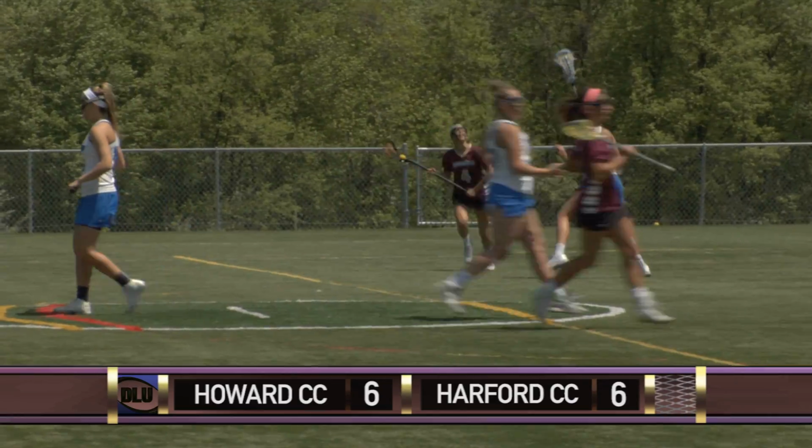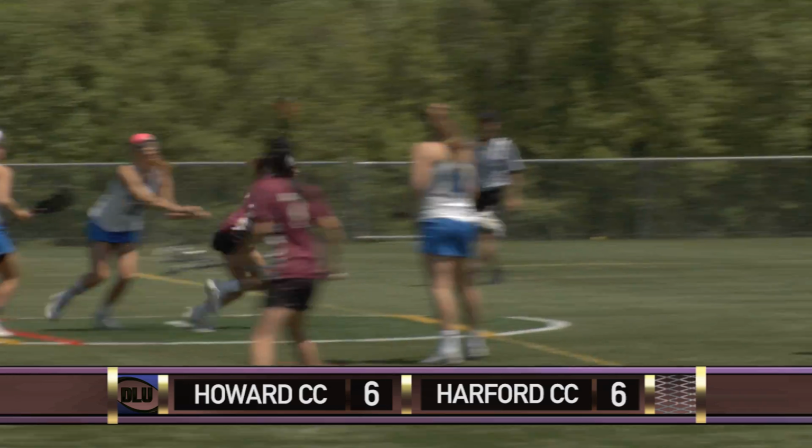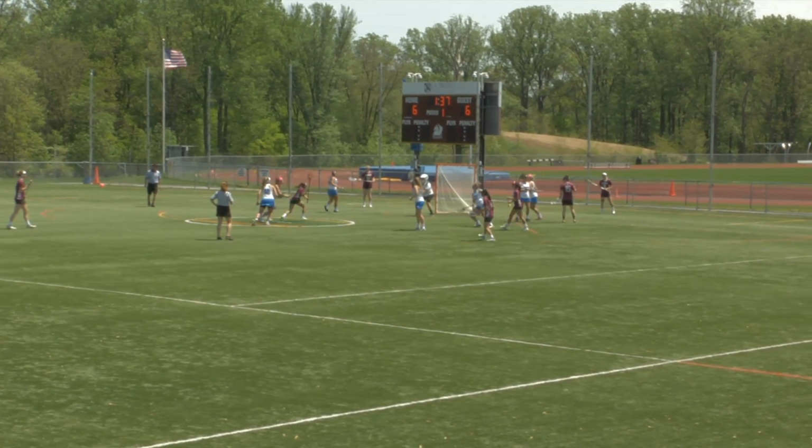Let's take you to the end of the first half. We're tied at 6. Ivana Yakovlev takes the ball on her stick, dodges. What a play! Howard takes the lead. Nice hook shot by Ivana Yakovlev. She really uses her body to roll through the Harford defenders.